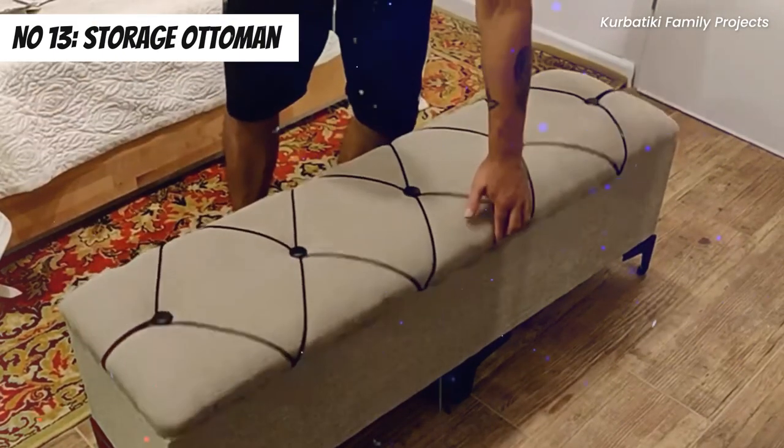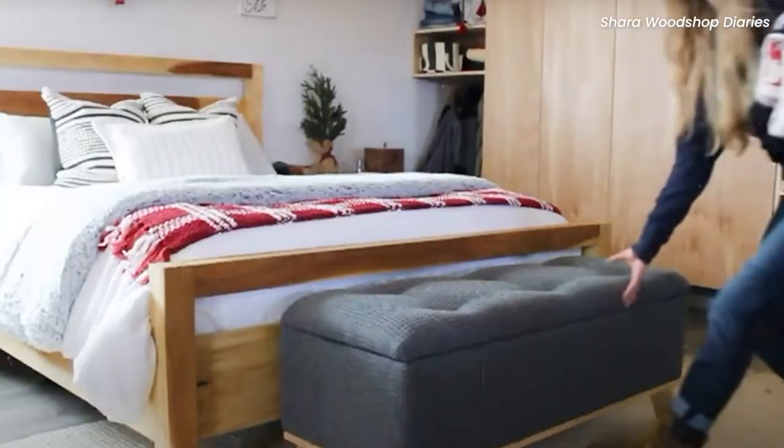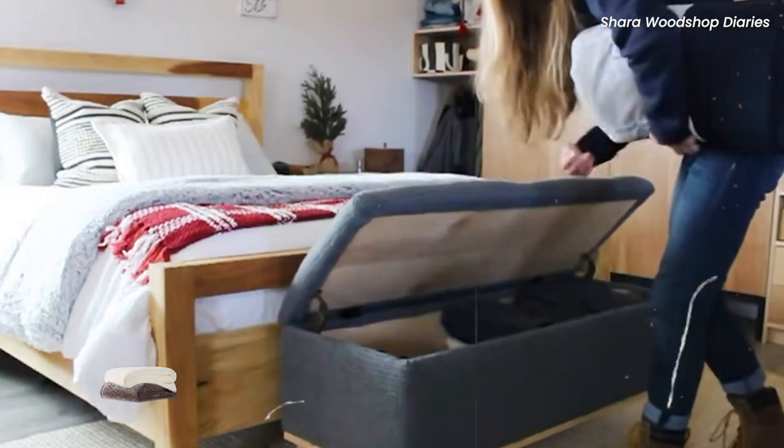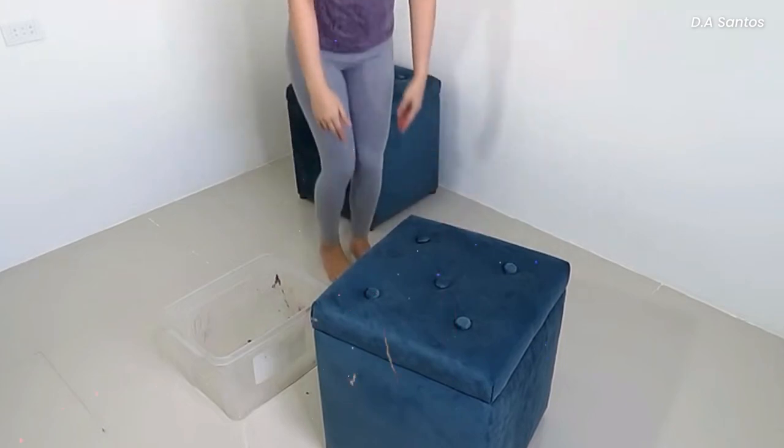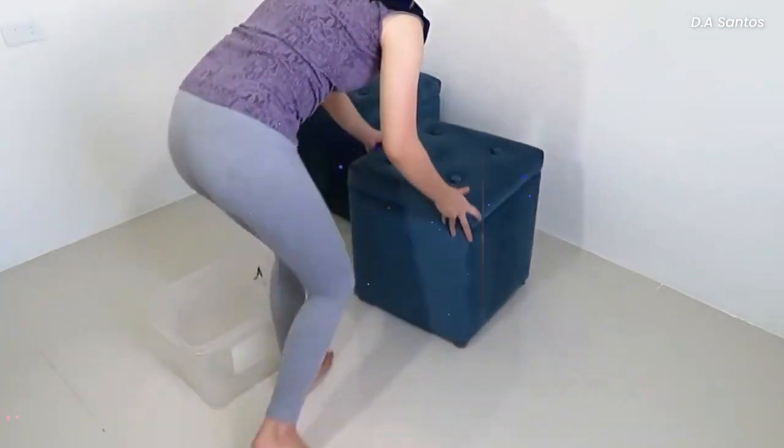Number 13, storage ottoman. This wide storage ottoman is a chic way to store blankets and pillows in any room of your house, and it also makes a terrific addition to any living room or bedroom furnishings.